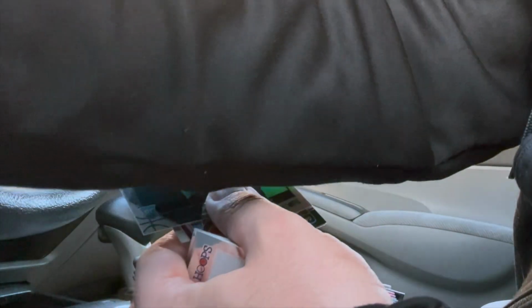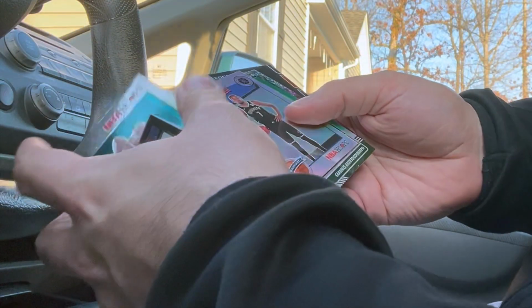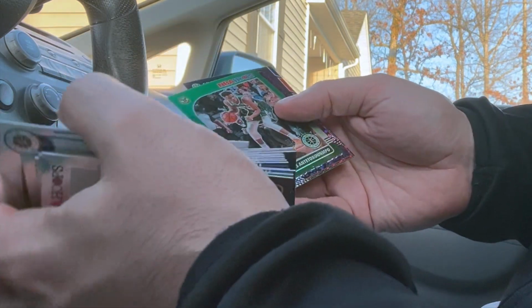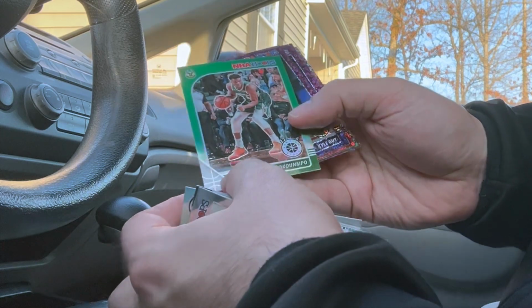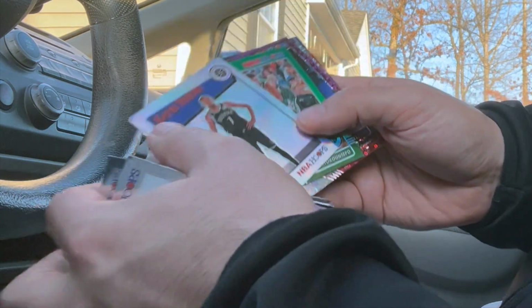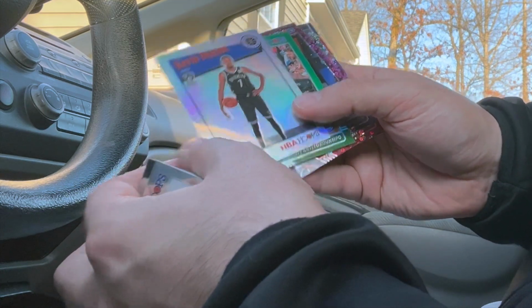So anyway, we got a Kevin Durant silver. We got a Greek Freak green, which I think book's about $15. I don't know how much the silver Kevin Durant is, but it was nice to get a clean silver on that.